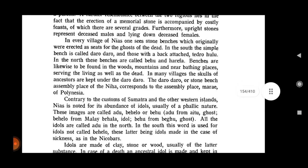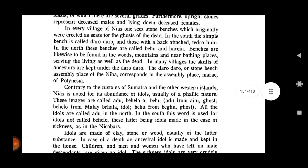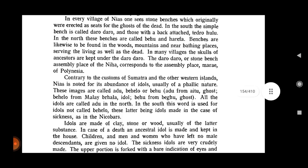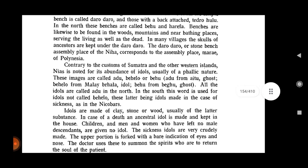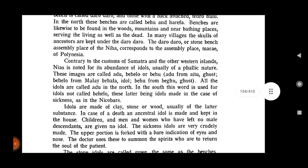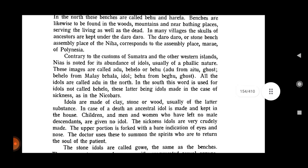Contrary to the customs of Sumatra and the other western islands, Nias is noted for its abundance of idols, usually of a phallic nature. These images are called Adu, Behelo or Behu. Adu from Aitu, ghost; Behelo from Malay Berhala, idol; Behu from Behu, ghost.